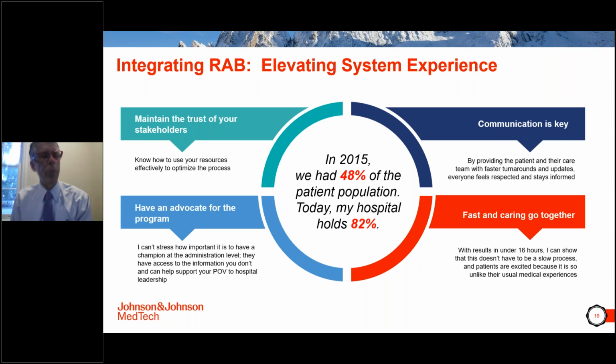The other sort of secret weapon that I would recommend is having an advocate for the program who is maybe a middle management player with respect to the administration. And we have, for example, a respiratory department manager who has been the secret force behind the scenes to making things go forward. And part of that is because the administration trusts him because he works for them. He has really been a wonderful advocate and has skillfully and diplomatically communicated my needs and wants to administration.